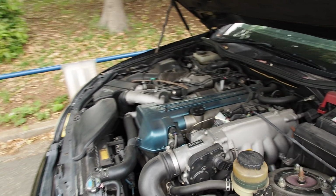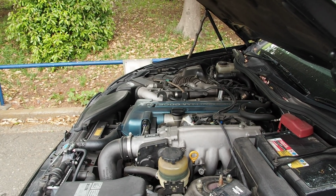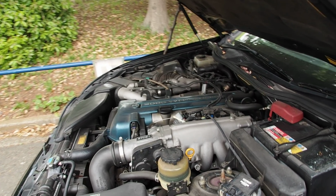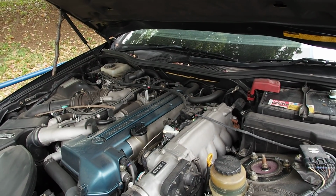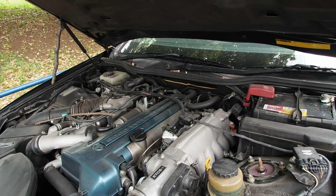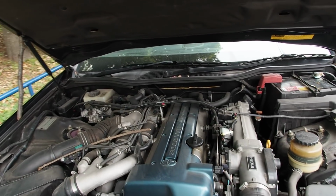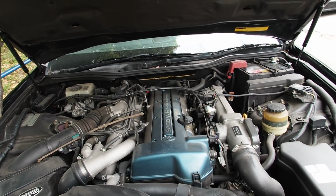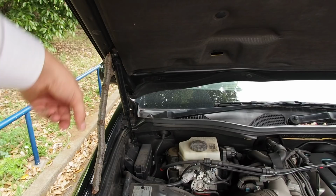So this one here was bought from auction, and we are going to be exporting this one to Canada for a customer there. It has 117,626 kilometers on it, and this is a year 2002 model. First year of these was 1999. This one has a couple of modifications to it. Condition of the vehicle seems to be pretty good. Hood dampers are saggy, unfortunately, and so we have a stick to hold it up.